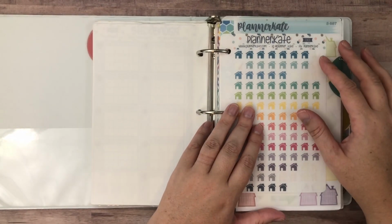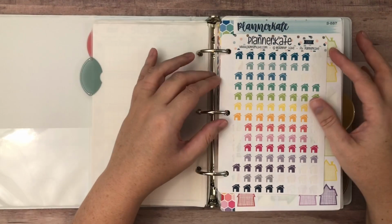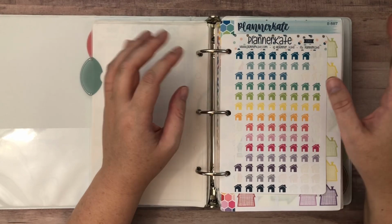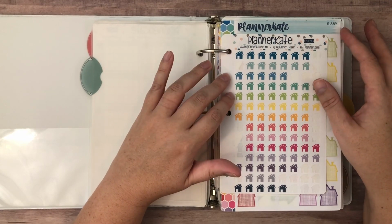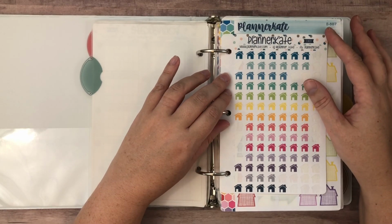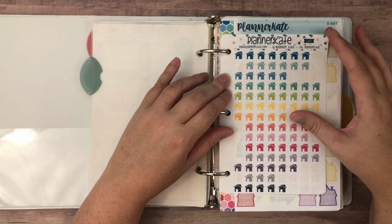I will preface this by saying some of these stickers are very old, and you will see that they are because they're the old smaller sheets with a different header. These are from PlannerKate, probably in like the year 2016, 2017, something like that. But I keep them because I do use them. So I'll flip through here, and this is everything related to kind of home and cleaning.